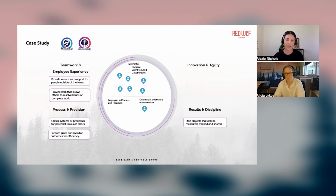Alrighty, so let's start looking at the objectives for this team and where they sit based on the 4 quadrants. If we look at the first objective that they have, it sits within the results and discipline quadrant, so plan projects that can be measured, tracked, and shared.